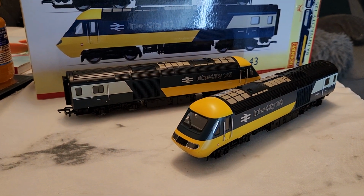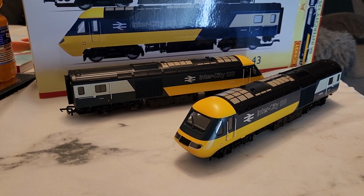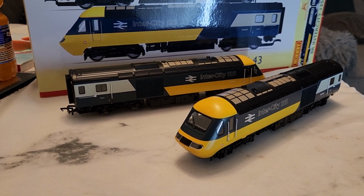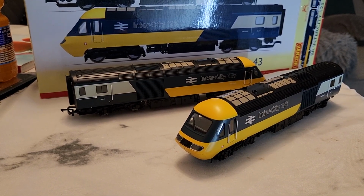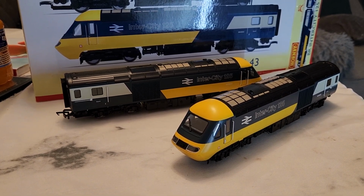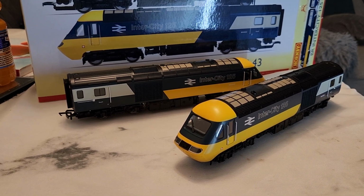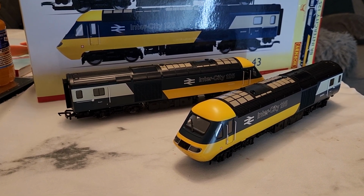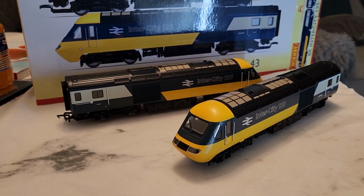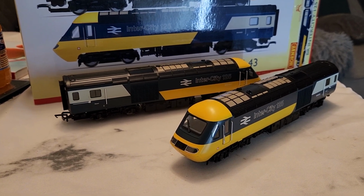This is actually my second set. I've already got one of these. This turned up today. I bought it from Trains for You. Unfortunately it was £310, but I didn't think it was too bad for the anniversary pack because these are quite hard to get hold of. I think I paid a little bit more than that for my other set, which I never actually got round to reviewing.